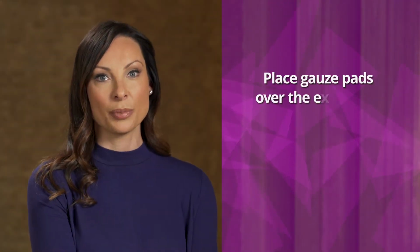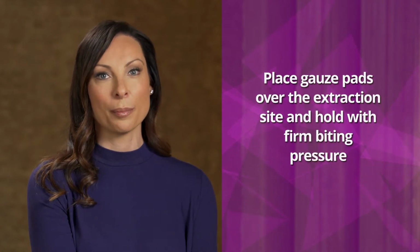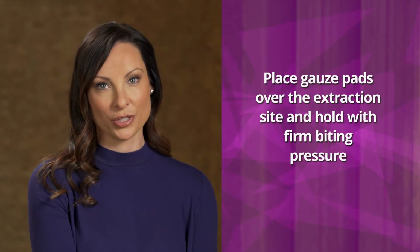Gauze pads should be placed directly over the extraction sites and held with firm biting pressure. Do not change the gauze for the first hour unless the bleeding is not controlled. If bleeding persists after the first hour, remove soaked gauze, replace with new gauze, and repeat firm biting pressure for another 30 to 60 minutes.